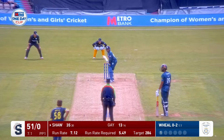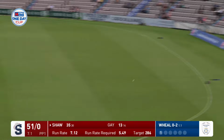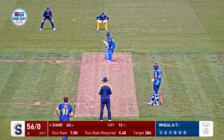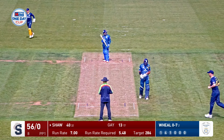Here's Wheel, short, pulled, top edge, down for the fine leg, where there's no fielder, and that bounces away for 4 runs. Bransgrove from the pavilion end comes in, bowls, hits the wicket hard, slightly wide, and Prithvi Shaw has been caught.